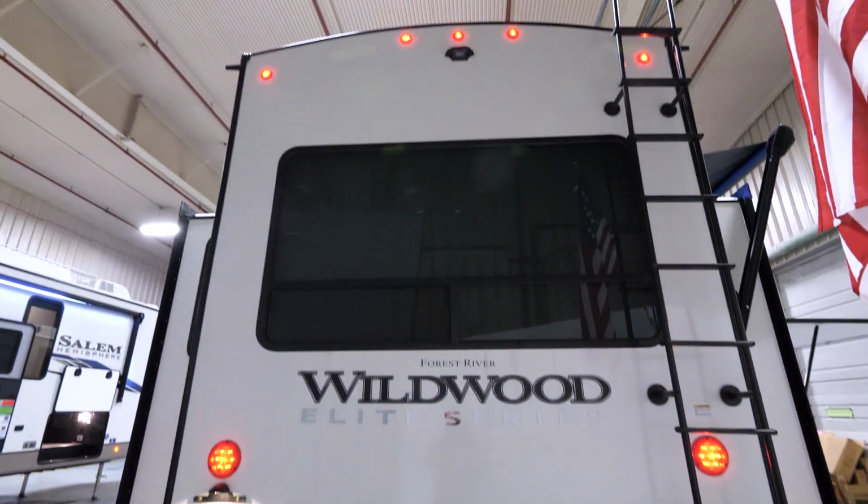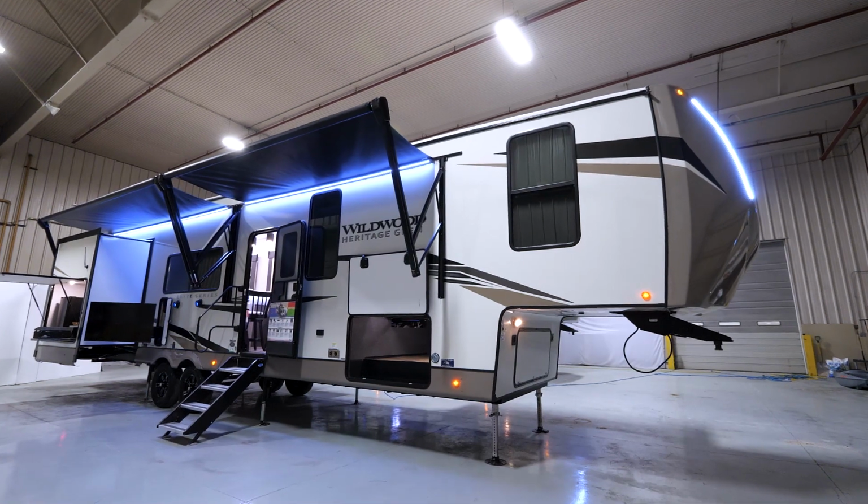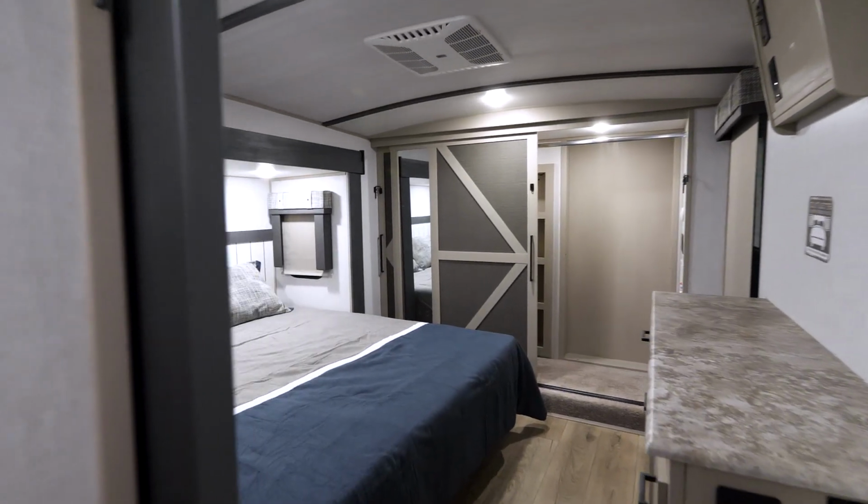We've got quite a bit of features on the Wildwood Heritage Glen Elite series. I'm excited to take a look on the inside. Let's go. Now that we're in the inside of the 35 RE, we're going to start up here in the bedroom.